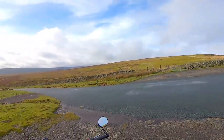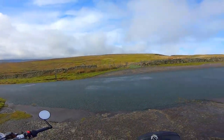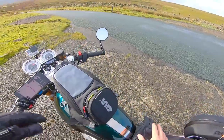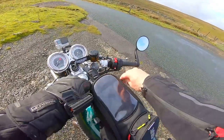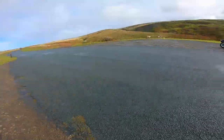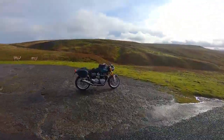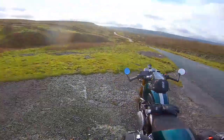Think of this. It's a shame about that wind. Let's get a little photograph. There we go. Couple of pictures. Keep looking at me thinking, what a tit.